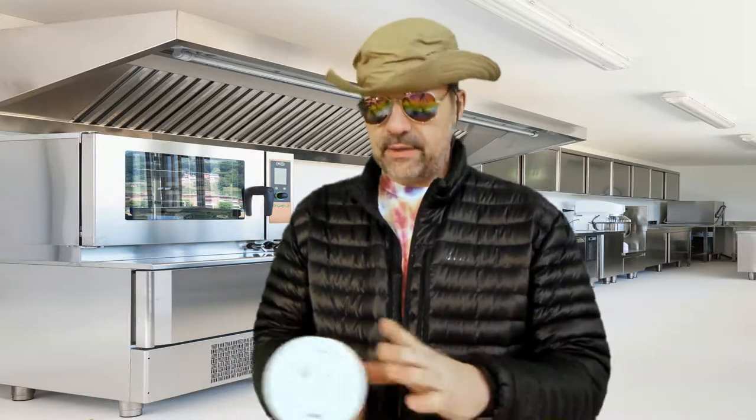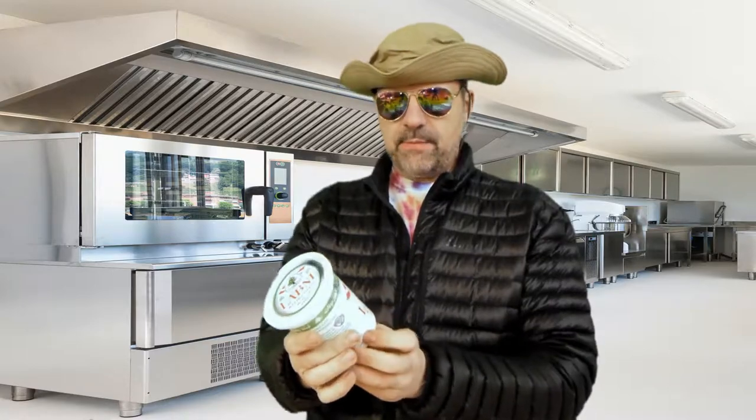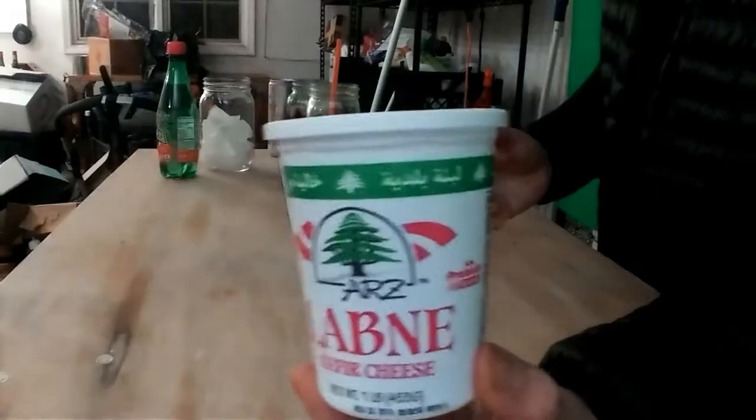kefir cheese. I always thought it was kefir. I mean, maybe it is, I don't know. I saw someone call it kefir, like heifer. Like heifers don't eat this, they eat other stuff. But this is kefir cheese, I think. This is the particular Arz brand. I'll show you again the label, Arz.